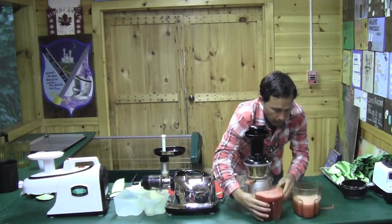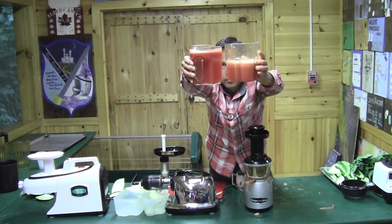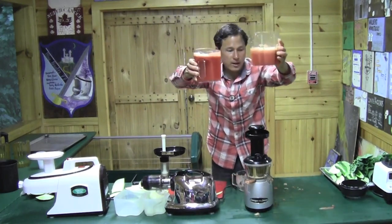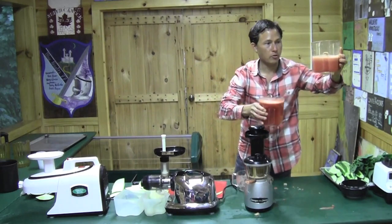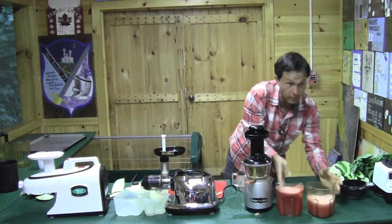Yeah, so this is the close-up on the two different juicers. You can dramatically see the color difference. This one is nice and dark, and this one is really light. And it's quite sad that the best-selling juicers are the high-speed juicers, like this one. Big difference. And you guys can taste it.